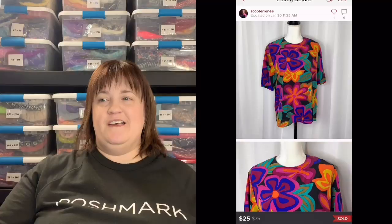enough of that. Then, this Ann Taylor 100% silk floral blouse. I thought it was very 80s, 70s style. It had bright color florals on it. Sold it for $25, and it sat in inventory for 14 days.